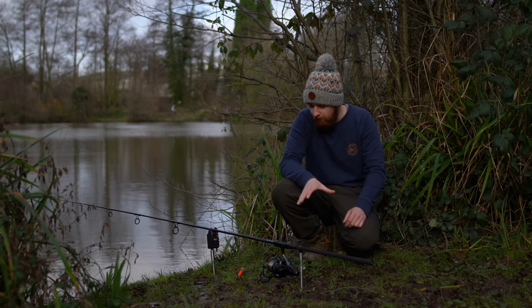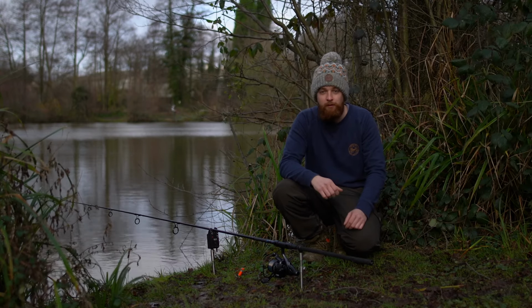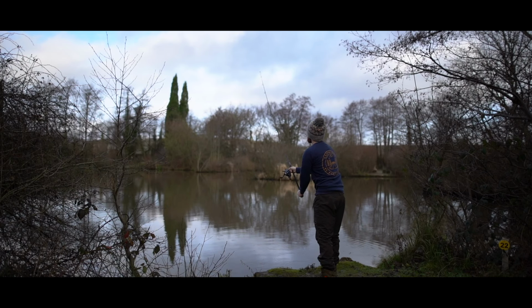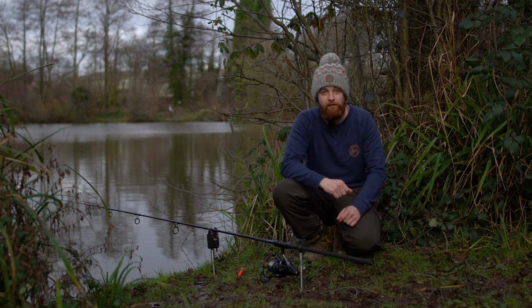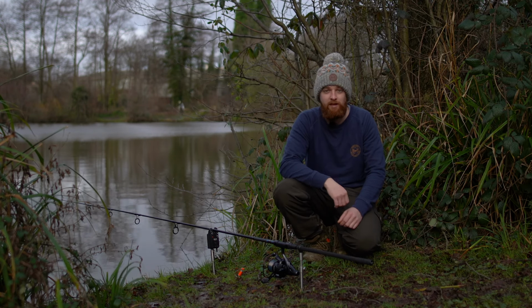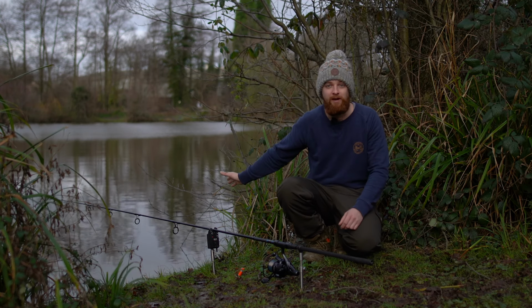Now, these are actually made from a premium carbon and that helps with a number of different things, but mainly casting and longevity. So with the casting, by using the premium carbon, you get a really quick recovery on the tip. Now this is essential obviously for distance, but also for accuracy. And I've done quite a few casts with these today and it is literally hitting the same spot every single time, which is straight across to the far bank at about 80 yards.